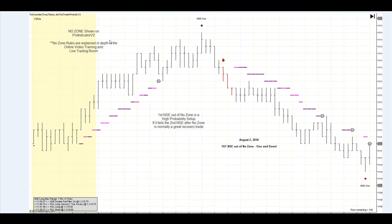So Monday, August 2nd, our first normal system entry out of the gate was a winner, one and done. Now we were in no zone pre-market. As you know, if you've been following my blog and my videos, the first NSC out of no zone is a higher probability trade than a standard NSC. And sure enough, nice winner right there.